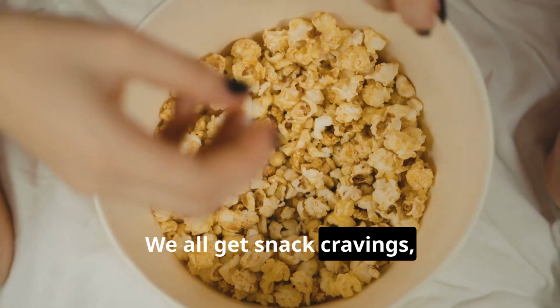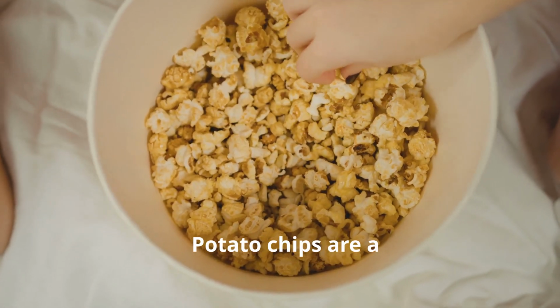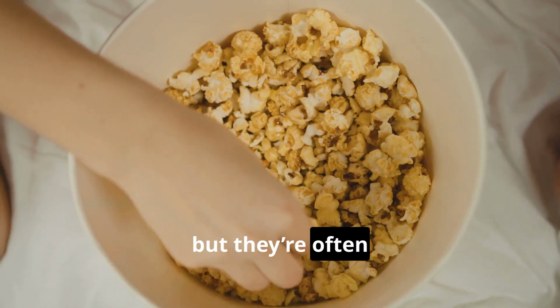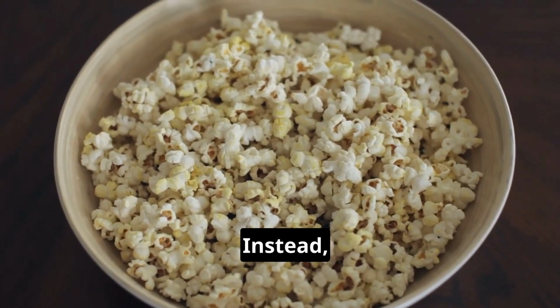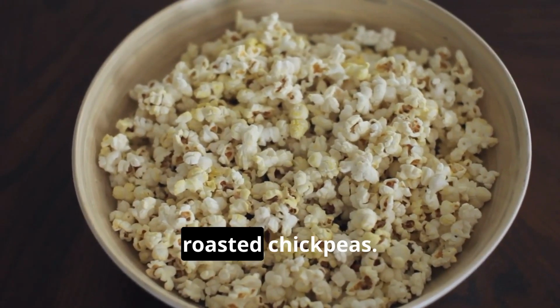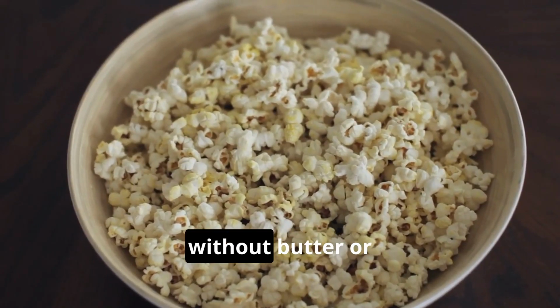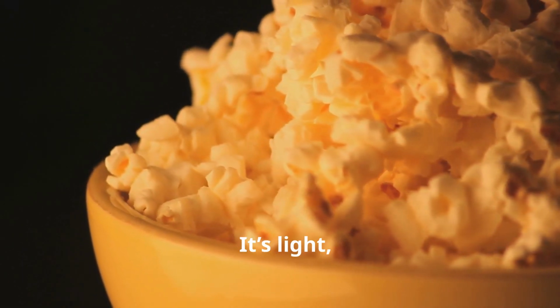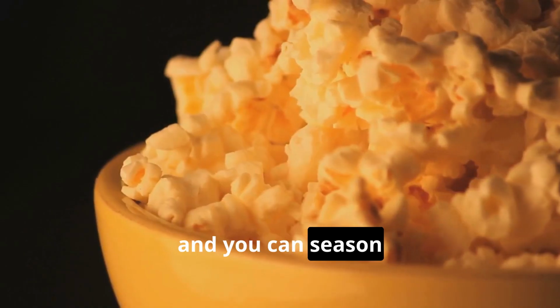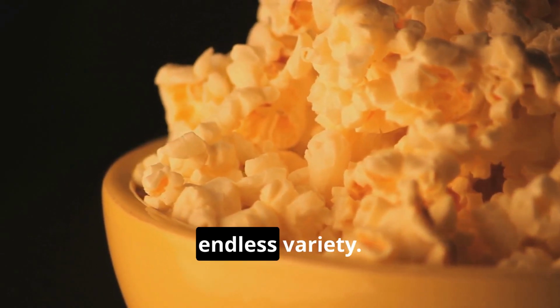We all get snack cravings, especially in the afternoon or while watching TV. Potato chips are a popular go-to, but they're often loaded with unhealthy fats and salt, which can send your cholesterol soaring. Instead, reach for air-popped popcorn or crunchy roasted chickpeas. Popcorn, when prepared without butter or heavy oils, is a whole grain that's naturally low in calories and high in fiber. It's light, satisfying, and you can season it with your favorite herbs and spices for endless variety.